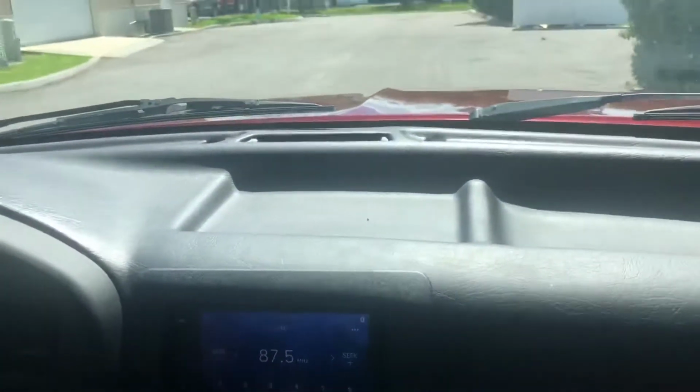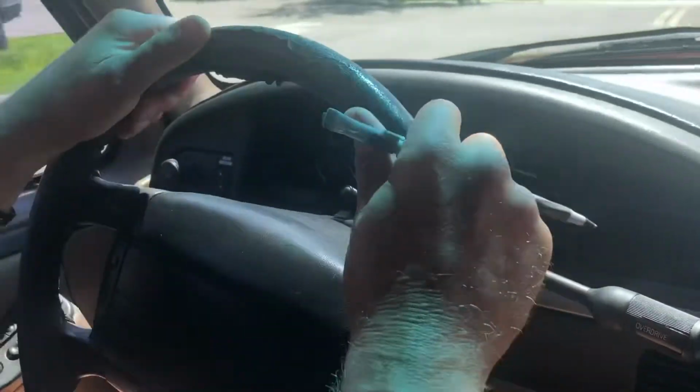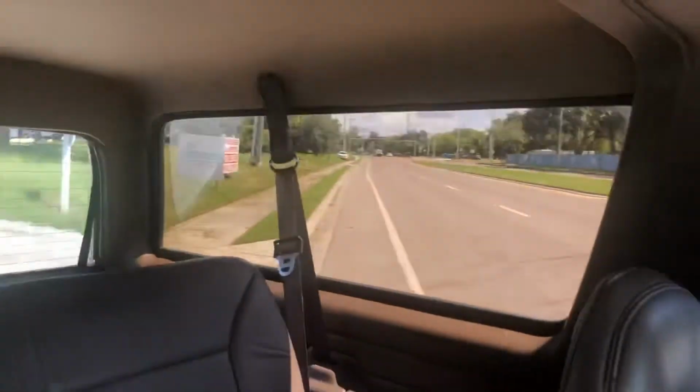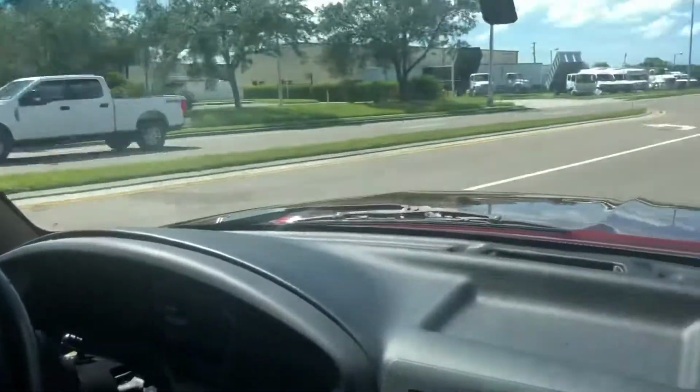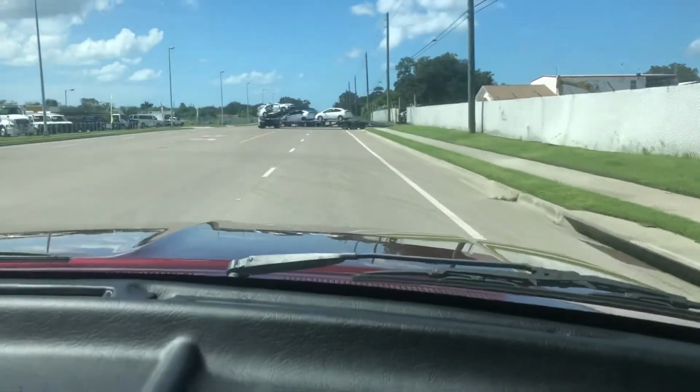So here we are. Eddie Bauer Bronco, man, and this thing, just love these old, heavy, big SUVs, you know, compared to the new ones. They had such a ride to them. Look at that, going over that big bump out of the driveway, no creaks, nothing. Really nice ice cold air conditioning.